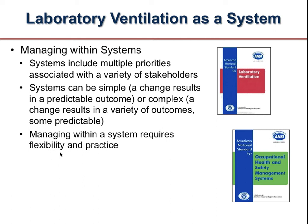But in a system such as this, it's very complex also. A change that we make in the program results in, it's like the snowball effect. There's a variety of outcomes. Some of them are predictable and some of them are not. So that's what makes this program very complex. Especially when you have all of these stakeholders involved. Managing these systems requires flexibility in practice. We really want to have flexibility in how we design these labs with certain parameters in place that align the designers, even the inside ones and the outside design folks that really may not understand our expectations. But to have some flexibility in that system so that we can work with it once the building or the lab has been renovated, constructed.